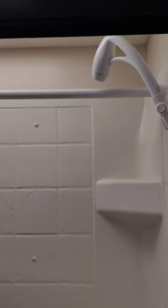And here is the shower. Nice. Nice size shower.